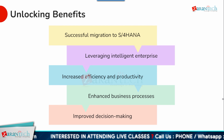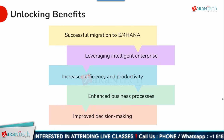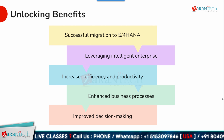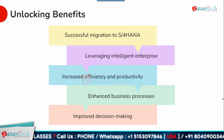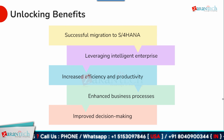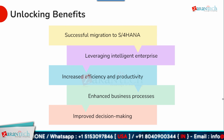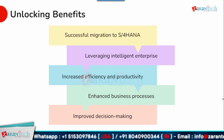With SAP S/4HANA, you can streamline your IT landscape, reducing complexity and total cost of ownership. Apart from that, the enhanced security features protect your critical data and ensure compliance with regulations. So a successful migration to S/4HANA ultimately positions your organization for success in the digital age.